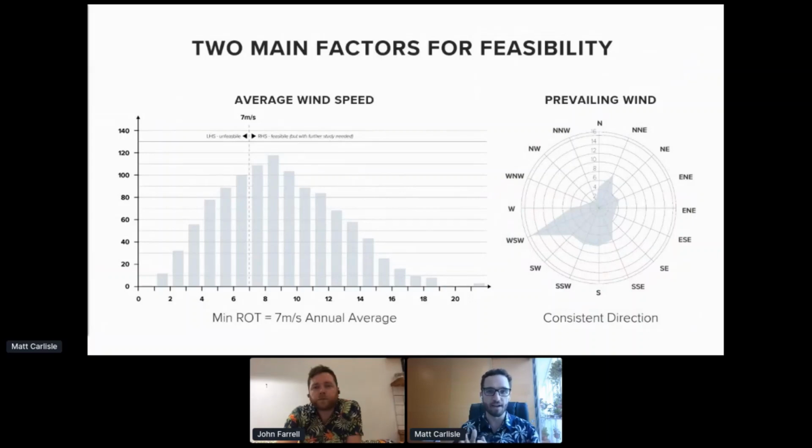So if you double the average wind speed in your site from, say, 7 meters per second to 14, you don't just double the amount of energy you get out of your wind turbine, you get 8 times more energy. So even small shifts in the average wind speed can make a really big difference to the feasibility of wind turbines on site. And similarly, consistency of wind direction is really key.